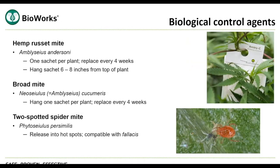Of the biocontrol agents, again, for hemp russet mite, Andersoni can be used this time. Instead of using the sachets on a stick and one per tray, we're actually hanging the sachets in the plant. Similarly, for Cucumeris, for broad mite control, we're hanging those sachets in the plant. We're getting also a thrips control using those Cucumeris.